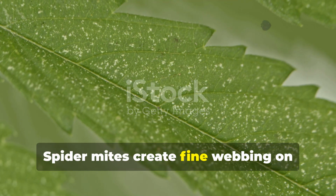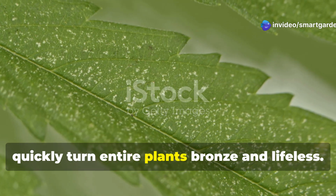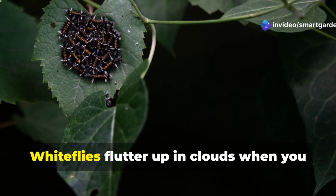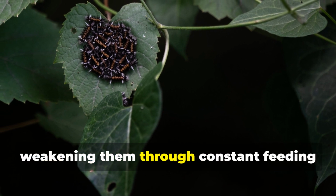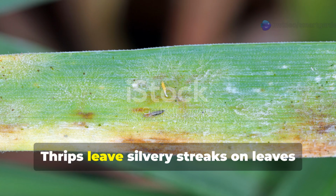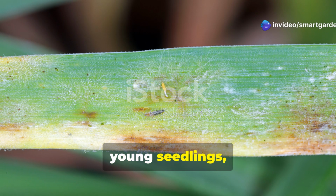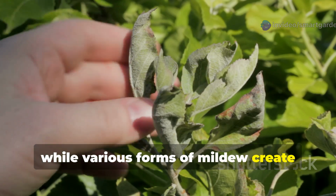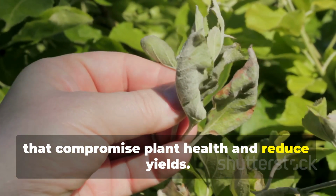Spider mites create fine webbing on leaves and cause stippling damage that can quickly turn entire plants bronze and lifeless. Whiteflies flutter up in clouds when you disturb infected plants, weakening them through constant feeding and potentially spreading viral diseases. Thrips leave silvery streaks on leaves and can be particularly devastating to young seedlings, while various forms of mildew create powdery white coatings or fuzzy growths that compromise plant health and reduce yields.